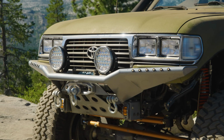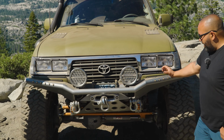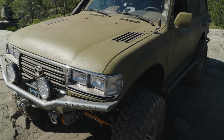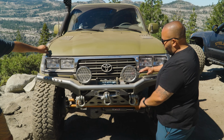So this is a 4x4 Labs high clearance bumper, and this is one of the very early ones that he started making. If you look at the ones he's selling now, the wings are a little bit lower. These very early models, and I don't know if he still makes them, you see they cover up the turn signals. So it's a super high clearance wing. The original design had a little stinger that comes out with some supporting arms.